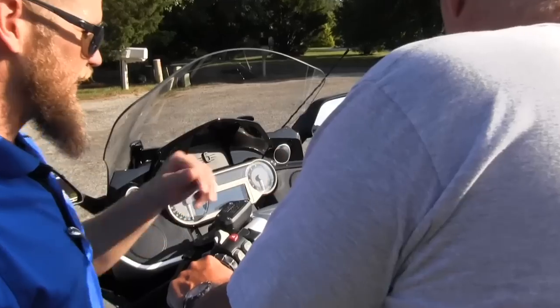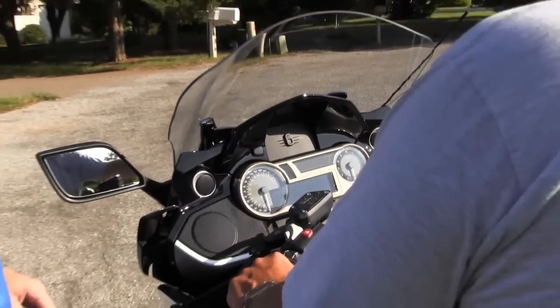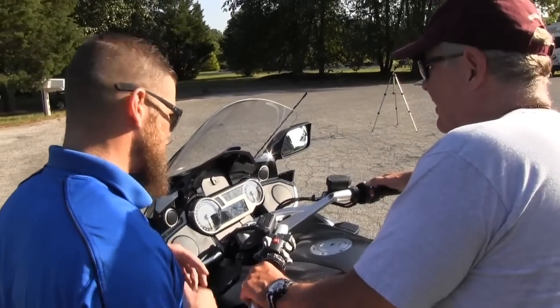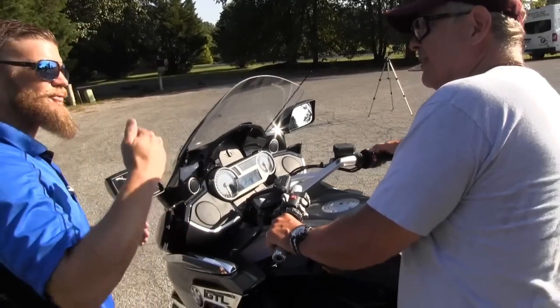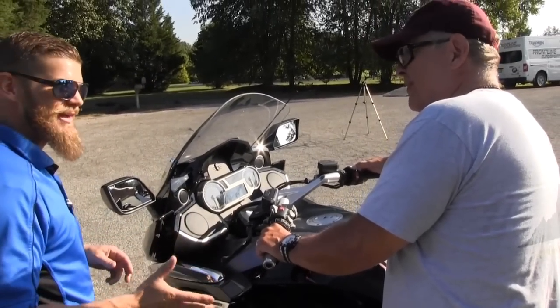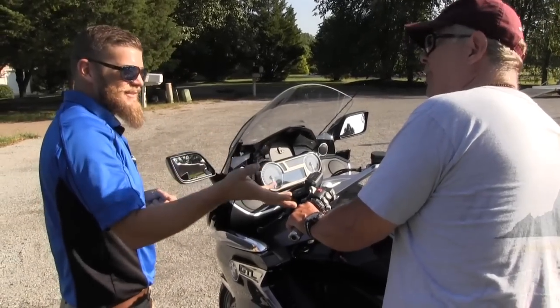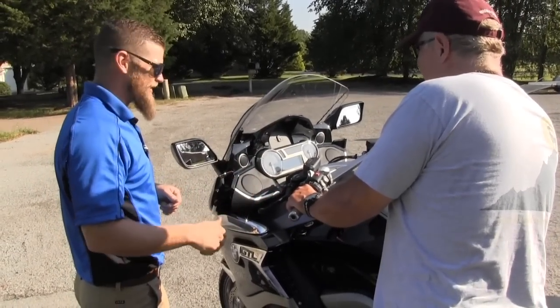Let's start with our mode selection so we have everything on the right handlebars knocked out. It's a dynamic. Yep. It puts me into rain. Correct. So you're pushing once to activate it, and then you're cycling through those modes. And you can do this on the fly. You just got to pull in the clutch, zero out the throttle, and let it coast for 3 seconds. And it'll change. My preferred method. And it'll change on the fly, so you don't have to stop.